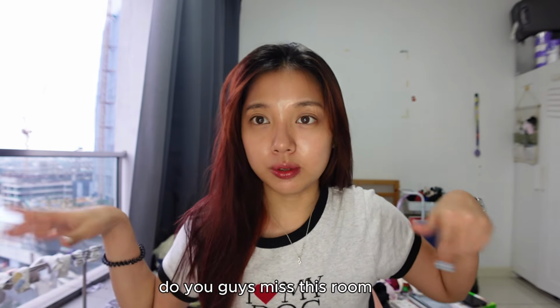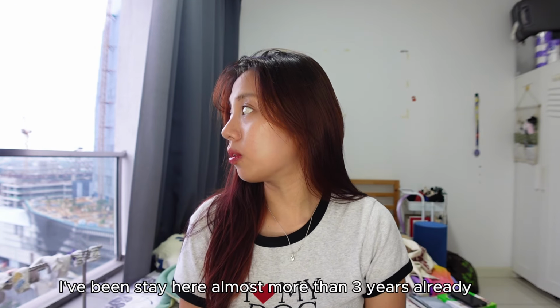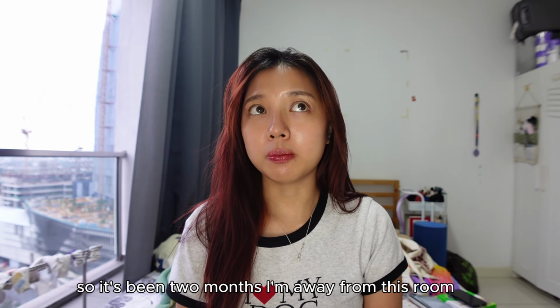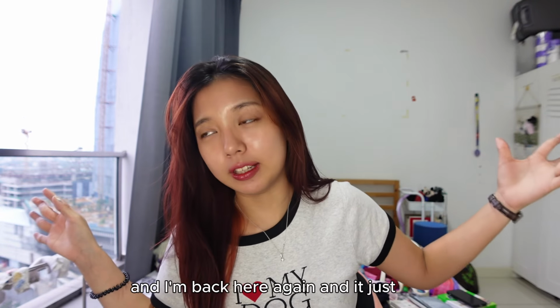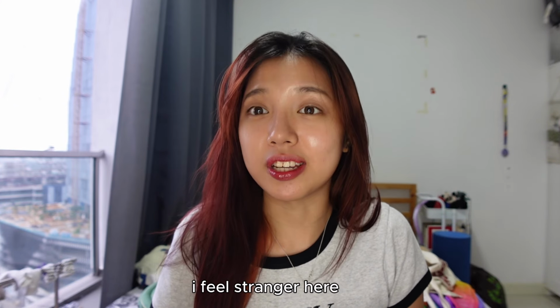Do you guys miss this room? Miss this view? Because I do miss it. I've been staying here for almost more than 3 years already. So it's been 2 months I've been away from this room. I think this is the longest period when I'm back here again. And it just feels stranger here.